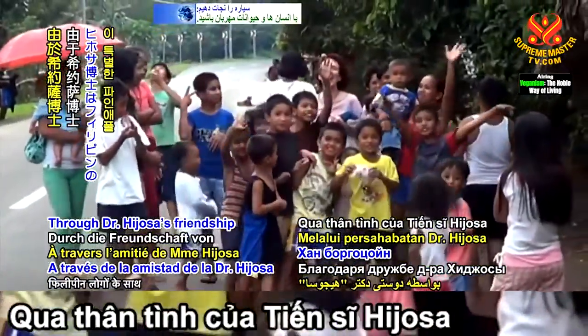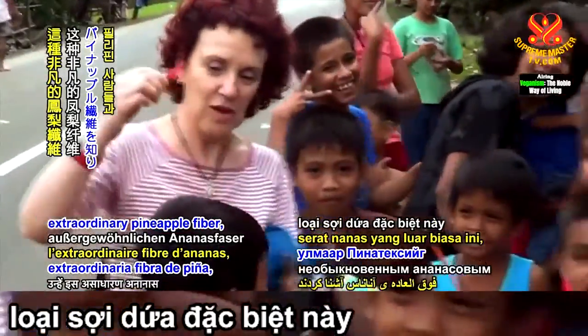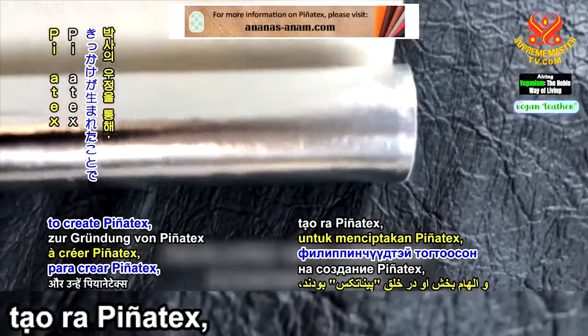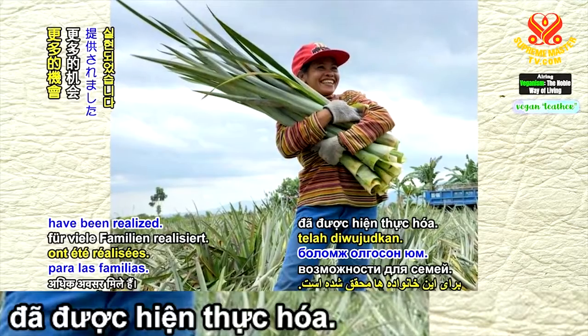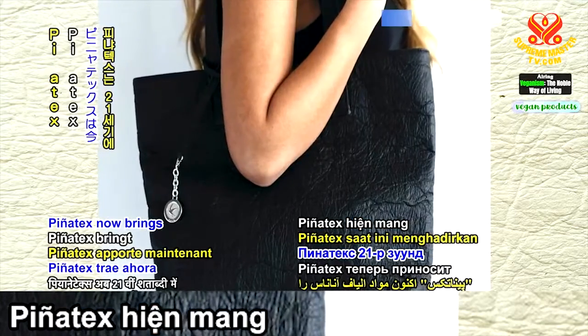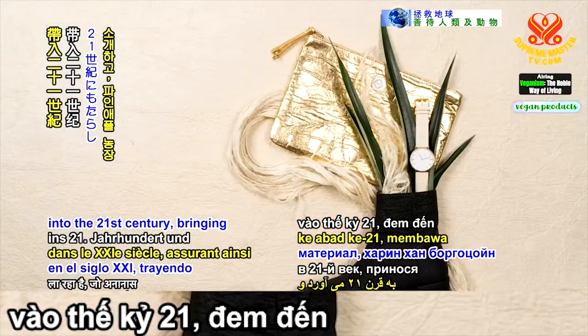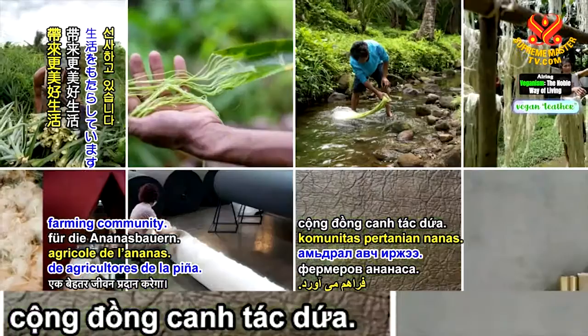Through Dr. Hinojosa's friendship with the Philippine people, who introduced her to this extraordinary pineapple fiber and inspired her to create Piñatex, much greater opportunities for the families have been realized. Piñatex now brings the pineapple fiber material into the 21st century, bringing a better life to the pineapple farming community.